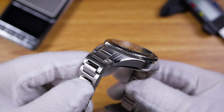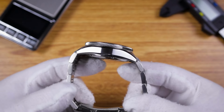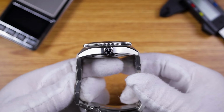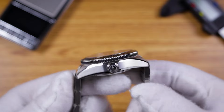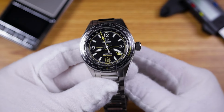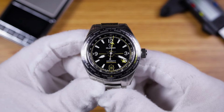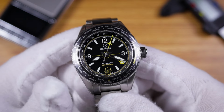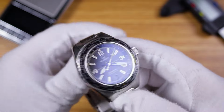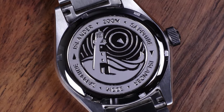This case has a nice downward turn at the lugs, which helps it hug the wrist and hide some of that 14mm thickness. The signed, unguarded screw-down crown is prominent, measuring just under 7.5mm, and it protrudes quite a bit, allowing for easy grip and manipulation. Setting the time or adjusting the GMT hand or date is smooth and secure. The case back is solid, with the Islander logo and lighthouse design that appears on several of the current Islander watches.